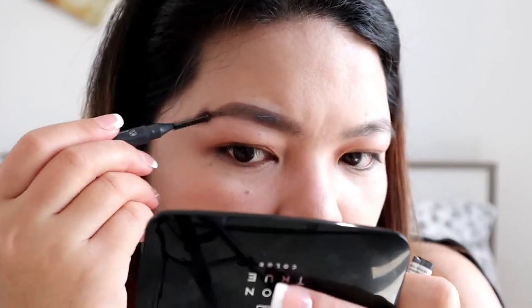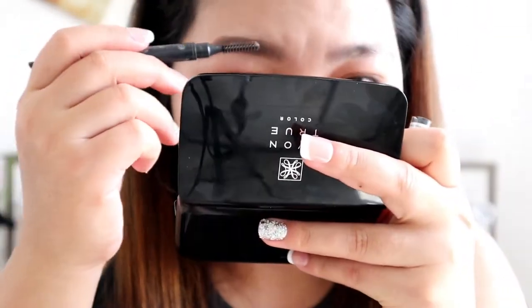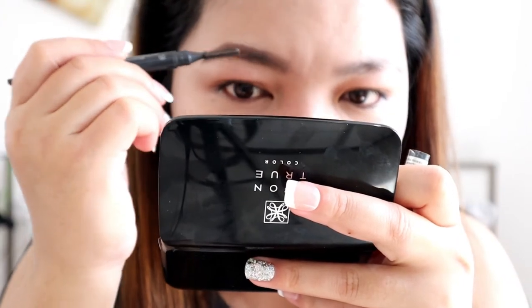Eyebrows are the most important. I can live without lipstick but without eyebrows, no. Eyebrows make a different impact when they're neat, when they're not blurry. Unlike lipstick; like now, I'm not wearing lipstick but I'll just put a little bit of saliva in there. It's okay. See, it's simple. So, let's move on to the left side.